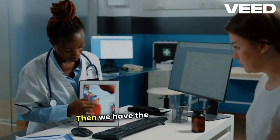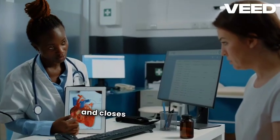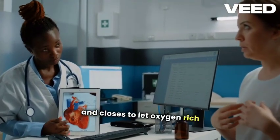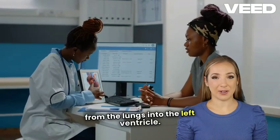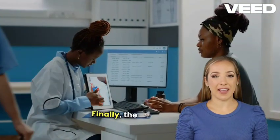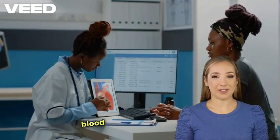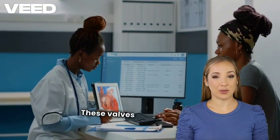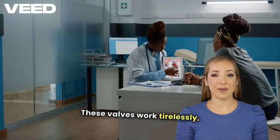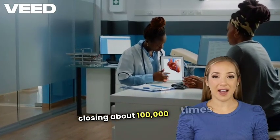Then we have the mitral valve, which opens and closes to let oxygen-rich blood flow from the lungs into the left ventricle. Finally, the aortic valve distributes that oxygenated blood to the rest of the body. These valves work tirelessly, opening and closing about 100,000 times a day.